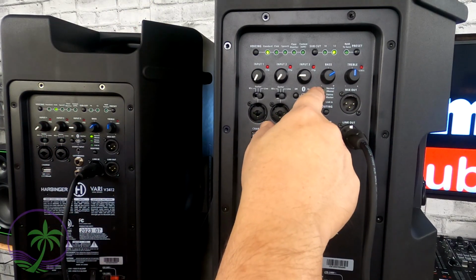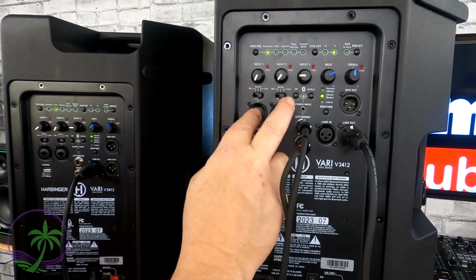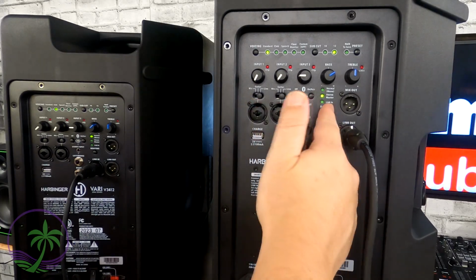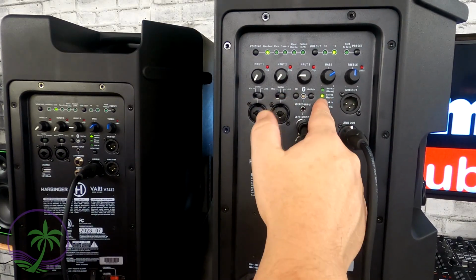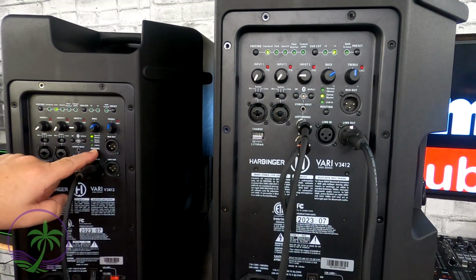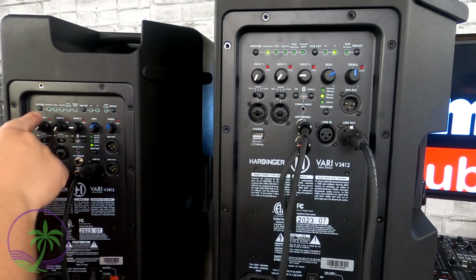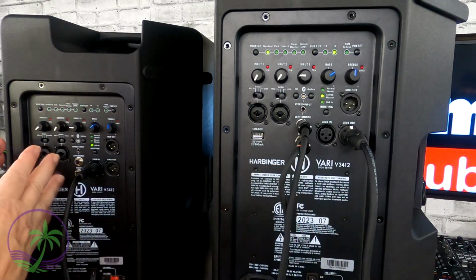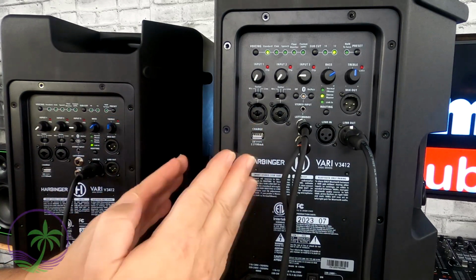You can run it in mono if you want. So if you're doing a bigger setup, you can definitely run it mono, or if you're just plugging a mic in the one channel, you want to get that everywhere, by all means, run it in mono. But you get those options right here. So we're going to leave it in stereo. When we come to our second speaker, all we need to do is press the actual routing option, go to Link In. You'll notice that all the other lights go off because this guy's in charge now, and that speaker's ready to do whatever this speaker tells it to.